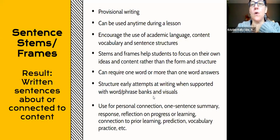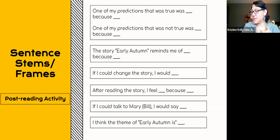You can also do a post-read based on the same story. Give them a choice to go back to their predictions, to write about what the story reminds them of, if they could change the story, how they feel, if they could talk to a character, what they think the theme is. A key is choice. Give them some choice about what they would do. And no, I would not necessarily focus on fiction. I just love this for inferencing. You can do this with any kind of text.